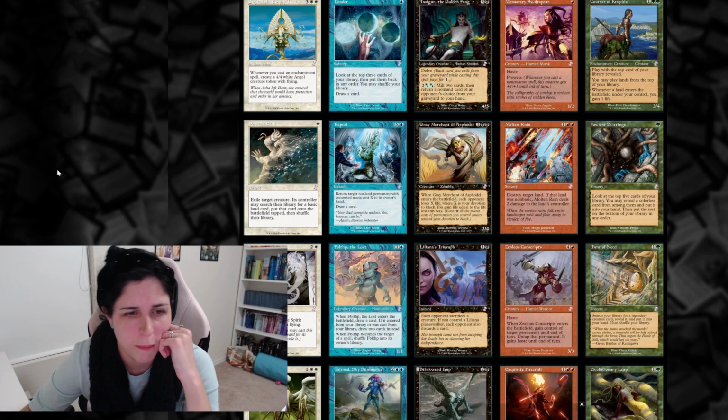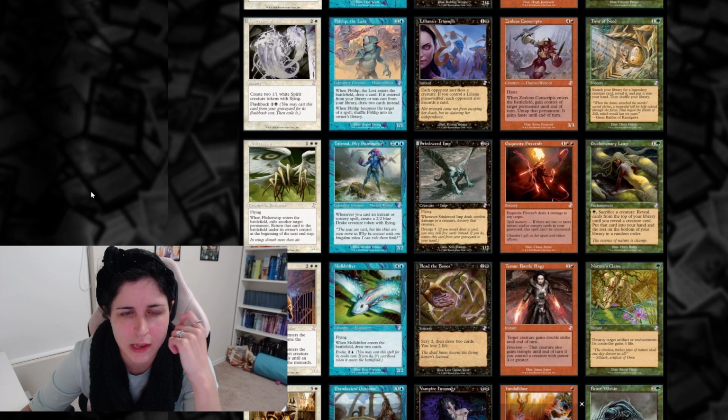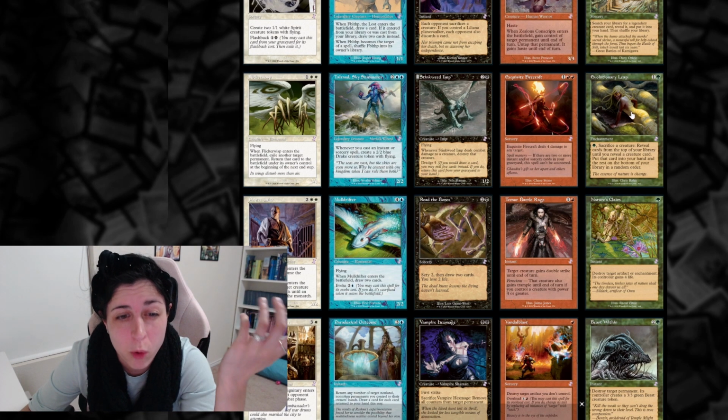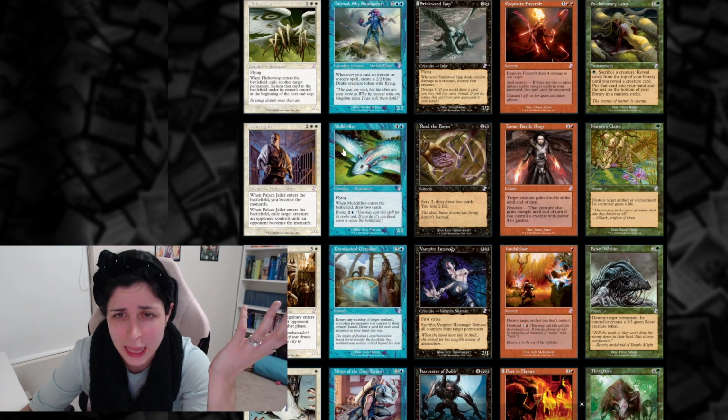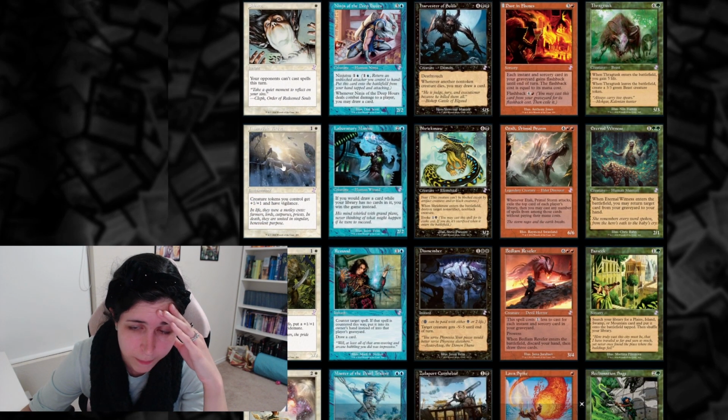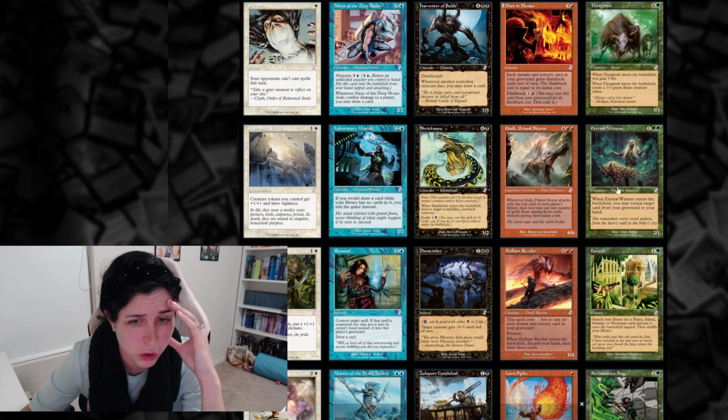Gray Merchant, cool reprint. Lingering Souls, love to see that. Flickerwisp, cool. Talrand, cool. Evolutionary Leap, cool. Muldrifter, yeah. I'm not going to point out all the things that I'm excited about because there's too many. Intangible Virtue. Eternal Witness with the Chris Rahn art.